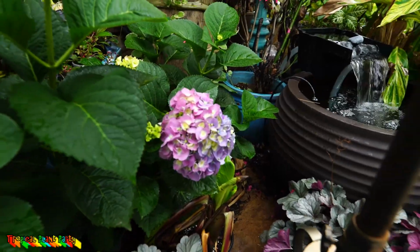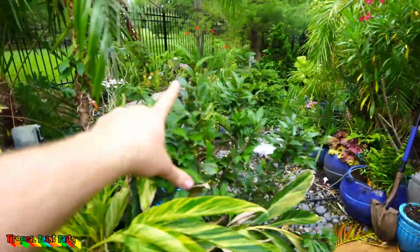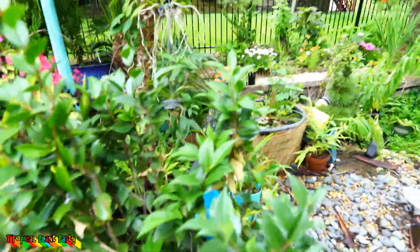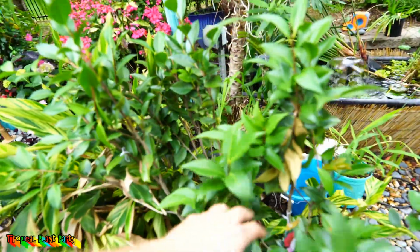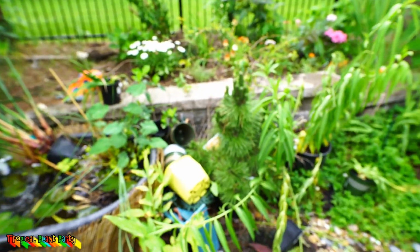There's some more hydrangea for you. Geranium back here is doing very nicely as well. Picked up some hardy camellias. I don't know how hardy they are. They weren't given the proper variety names, so hard to say.